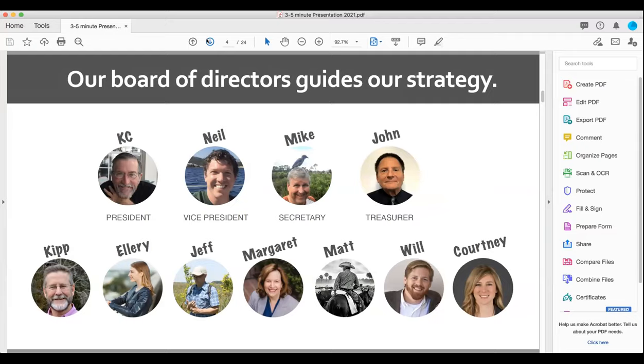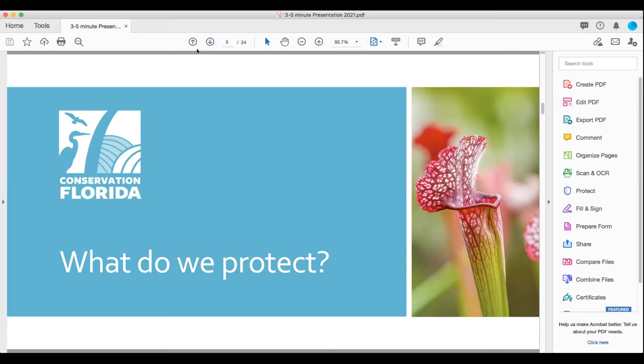Next slide. So just what do we protect? Conservation Florida's mission is just to save Florida's natural and agricultural landscapes for future generations. Our conservation projects support Florida's native plants and wildlife, our freshwater, conservation corridors, family farms and ranches, and also the economy and nature-based recreation. Next slide.